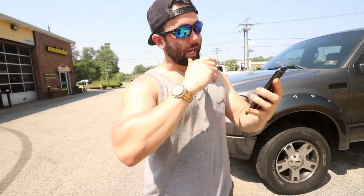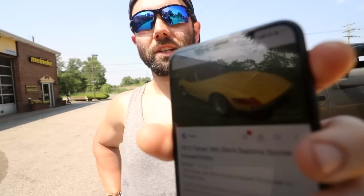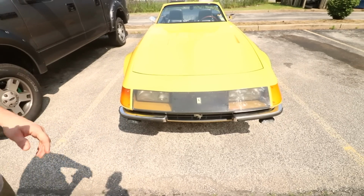So according to my calculations and my lack of knowledge for Ferraris, check this out. We have a potentially a 1972 Ferrari 365 GTS-4 Daytona Spider by Howard Kobe. I'm just kidding, but that's what this says. But I mean, I'm pretty sure this is a 365 GTS. Pop-up headlight deletes.